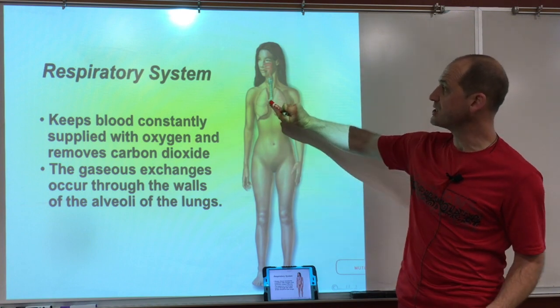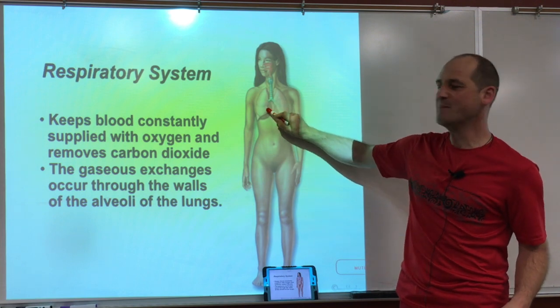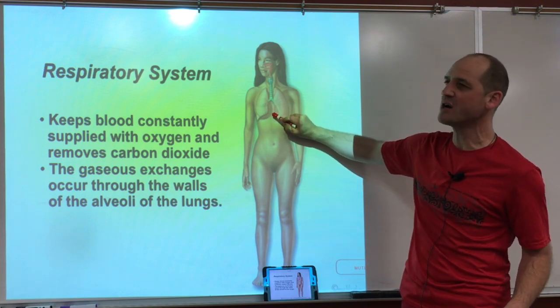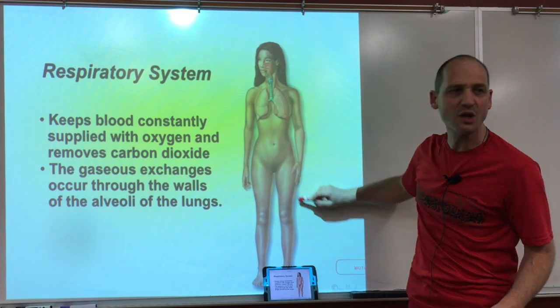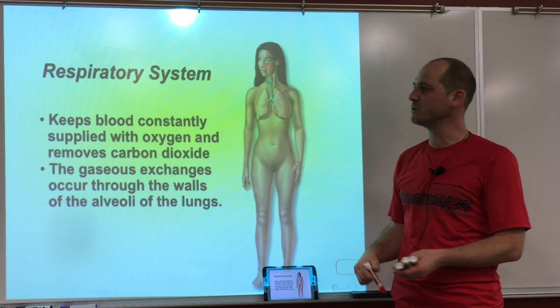And the respiratory system, right there, the heart's right here. It just pumps the blood right over to the lungs, very short. It picks up the oxygen, then it goes back to the heart, and the heart pumps the blood through the whole body and brings the oxygen, all the other stuff, to the rest of the tissue.